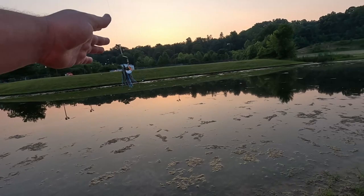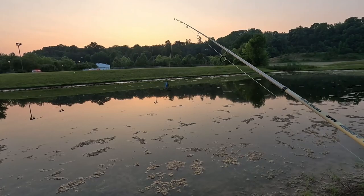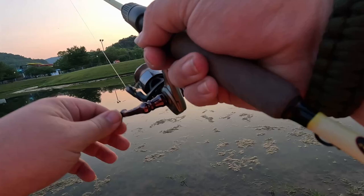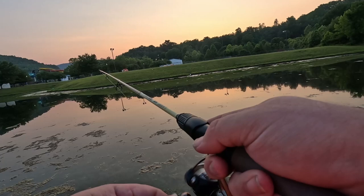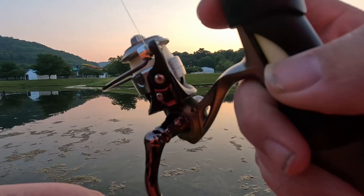All right, guys, it's late in the day, but we're gonna try and see if we can make something happen. I've got our black and blue Strike King spinnerbait on, little micro spinnerbait, if I can get it all out. But let's just see what we can do with this. It may just end up coming back as a little slime ball, but I'm gonna try and keep it relatively high in the water column and see if that will purchase me some time with this. Okay, yeah, we can make this work. Let's see what we can do.